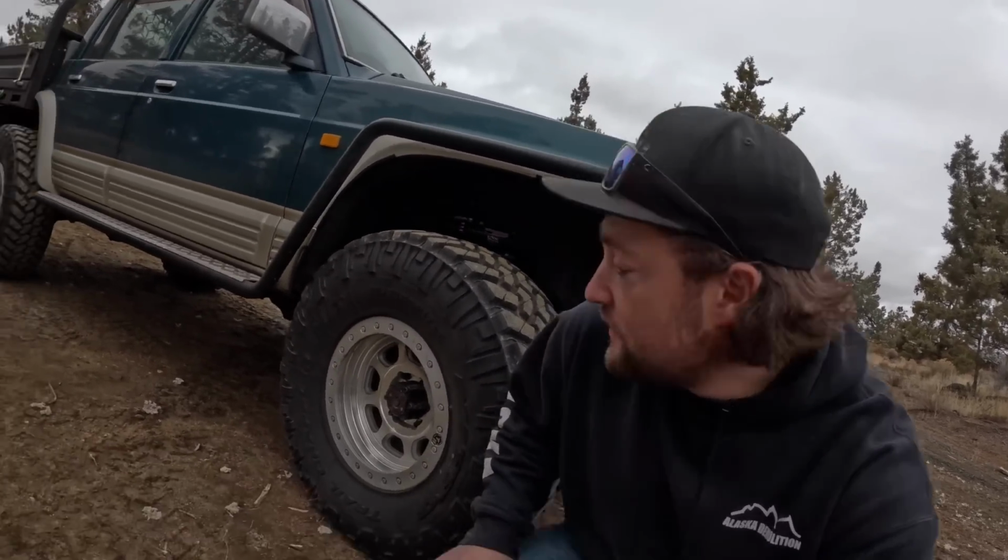So once I put these tires on, we needed to do 4.88 gears. So this truck obviously had stock suspension. We went and modified the stock suspension with a full Dobinson's 4-inch lift kit.